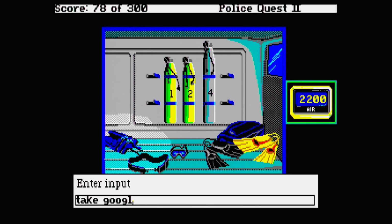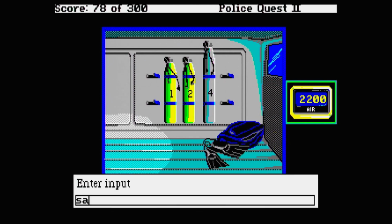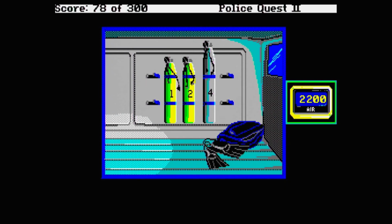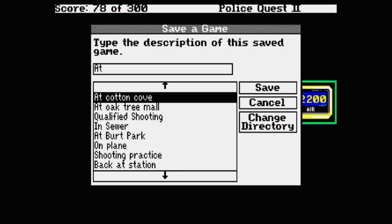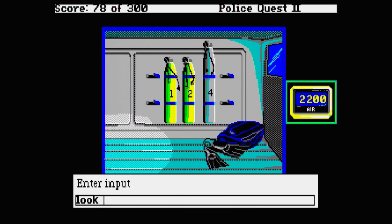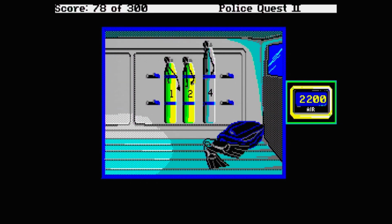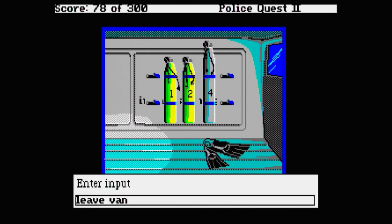On the ground here we can take the goggles. There's a weight belt and there's a vest. And I think that's all we need. Take fins. Yep, we need the fins. And that should be it. So if we go, let's just save it here, just in case I've forgotten something, but I don't believe I have. Unless that's a wetsuit at the back there. So let's go at scuba. I don't believe you had to actually... Oh, there is a wetsuit. So no, we have to take the wetsuit. Okay, now we've got everything. For some reason I thought the wetsuit was automatic.